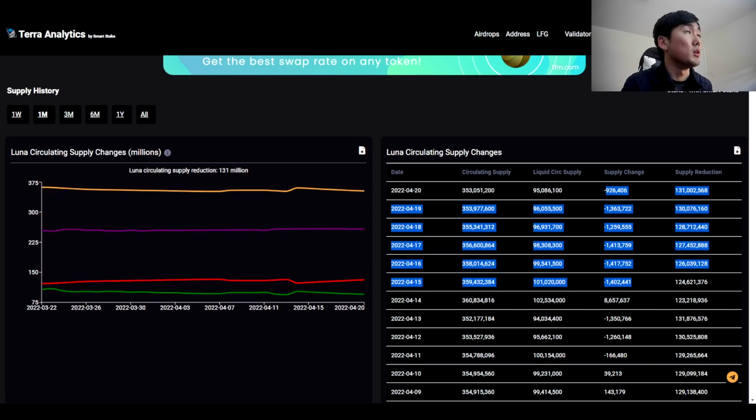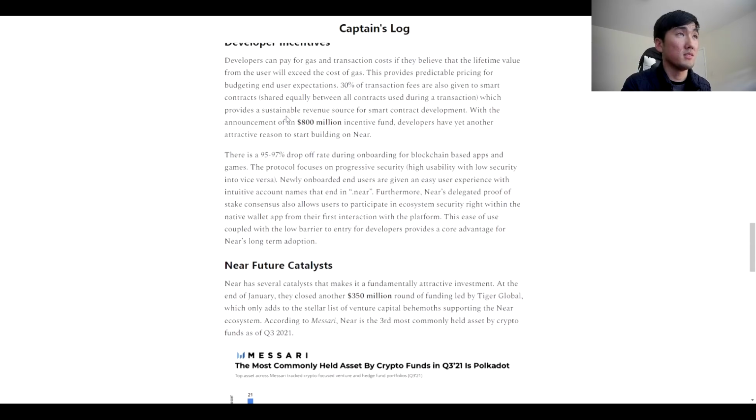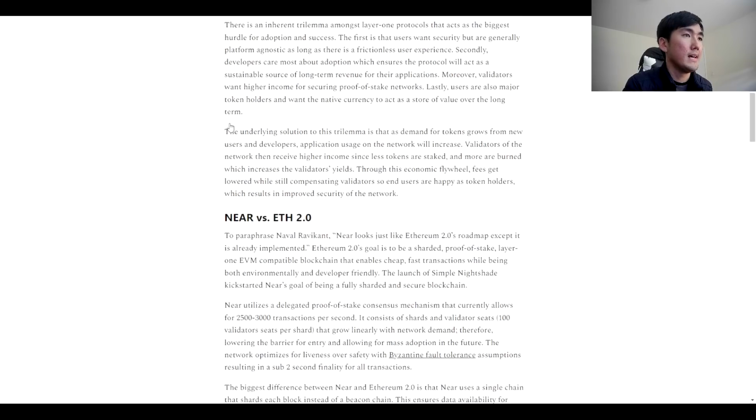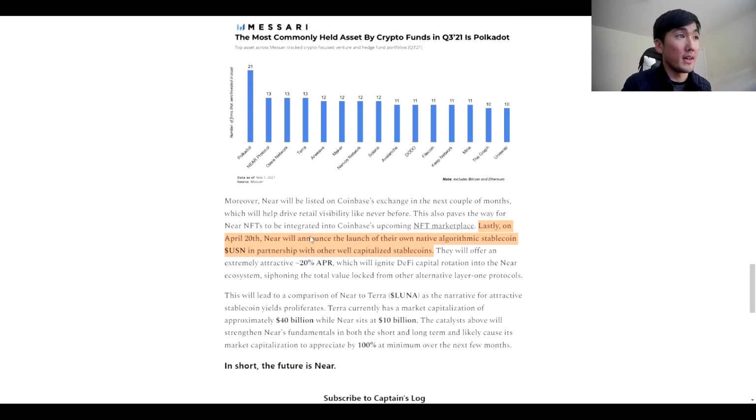Yeah. Okay, so speaking of which, let's go over NEAR and USN, because this article, The Future Is NEAR, an investment thesis by Zoran Cole, Captain Cole, I talked about last week or 2 weeks ago, whenever I did so. He kind of dropped the bomb 14 days ago when he mentioned that NEAR is going to announce the launch of their own native algo stablecoin, USN, in partnership with other well-capitalized stablecoins. They're going to offer roughly 20% APR, which will ignite DeFi capital rotation into the NEAR ecosystem, siphoning TVL from other Alt L1 protocols. And I kind of agree, right?